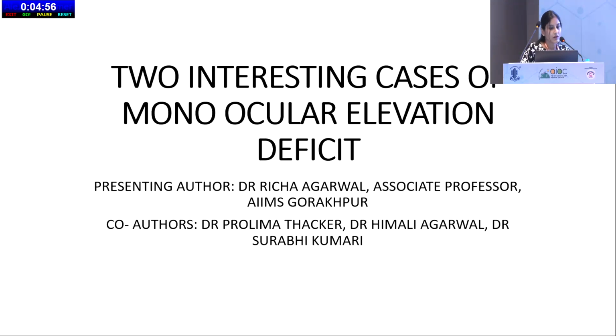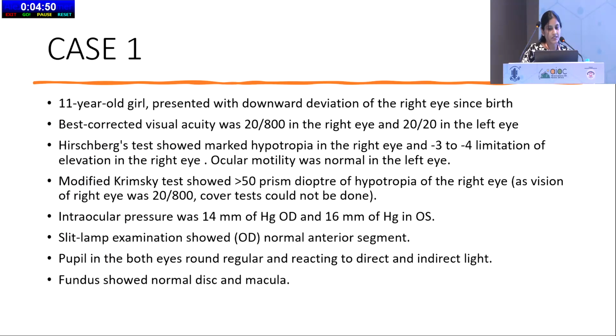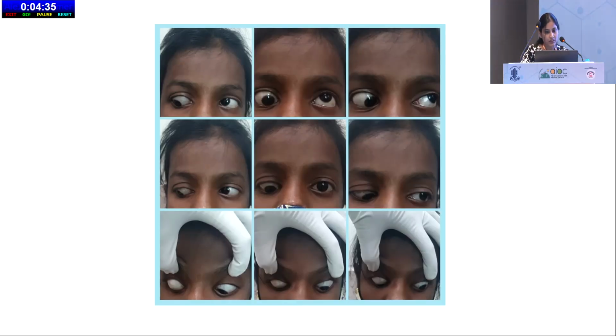Good evening, everyone. I am going to present today two interesting cases of monocular elevation deficit. The purpose is to present these two different cases. Case 1 was an 11-year-old girl who presented with downward deviation of the right eye since birth. The best corrected visual acuity in this eye was 20/800 and the left eye was normal, 20/20. The Hirschberg test showed marked hypotropia. You can see in this picture that the right eye shows marked hypotropia.